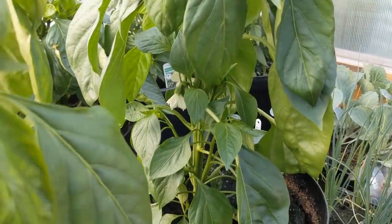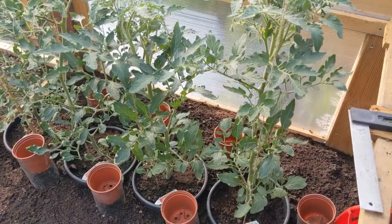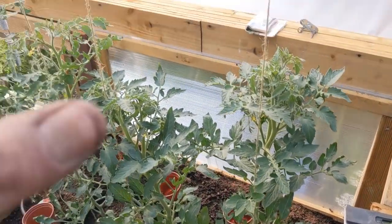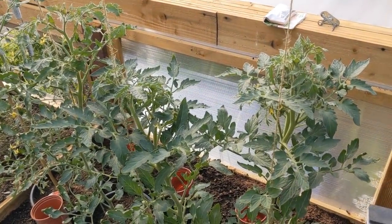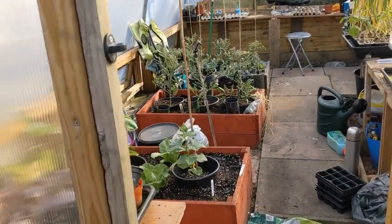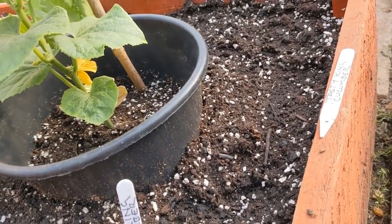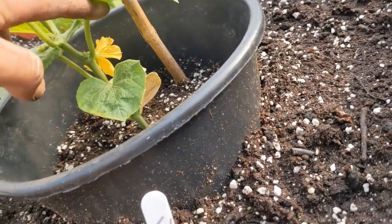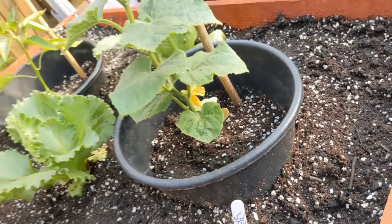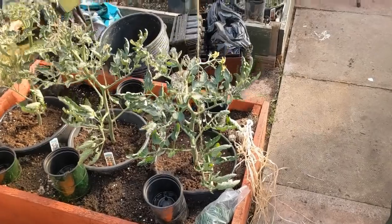Getting flowers on them. We're getting peppers on them in a bit. She's doing really well on this side. And the actual vigour of the plants is streaks ahead of these. I mean, that cuke's alright, isn't it? We've got a little flower, I think, coming, have we? Yes, we have. Down there. Getting cukes on there shortly, but yeah.